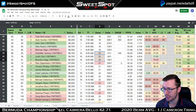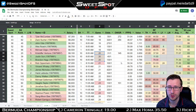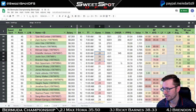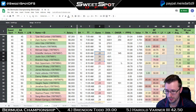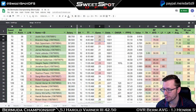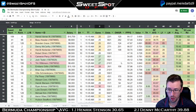I personally don't mind the group, but I'm going to reserve caution because I have no idea who Justin Suh is. And I don't like Brandon Hagee enough, although his scoring average is very close to the median. Either way, I don't know, but it's highlighted orange because of that factor. Our next yellow group would be Harold Varner III with Brandon Grace. I don't mind the group.